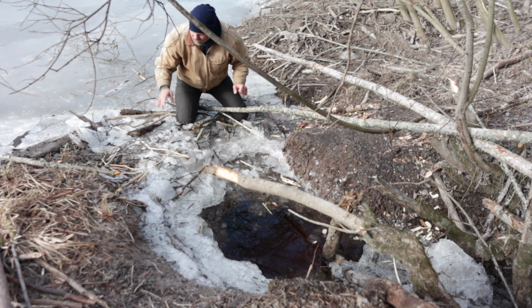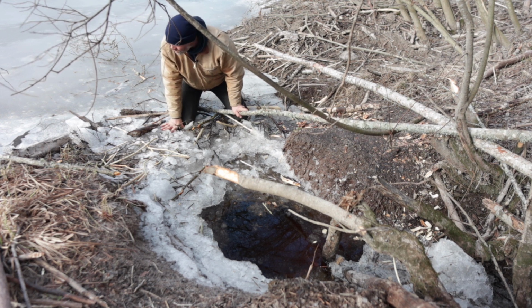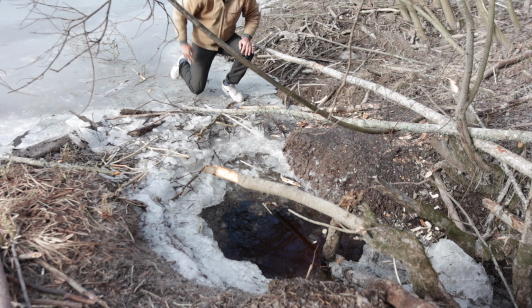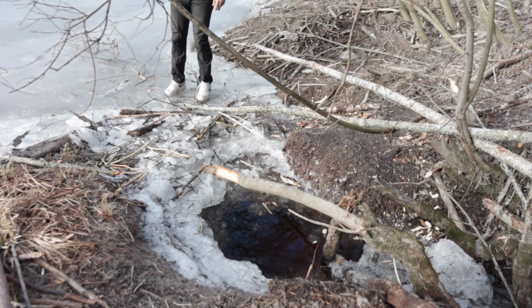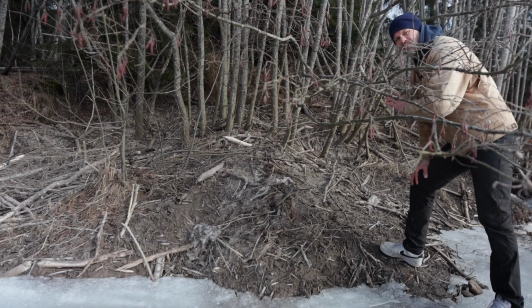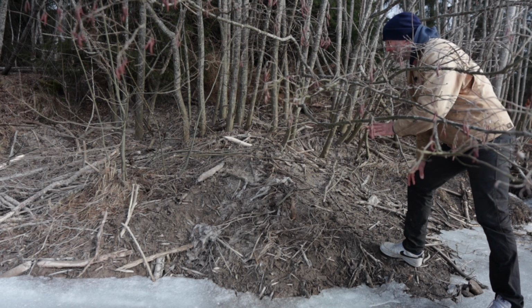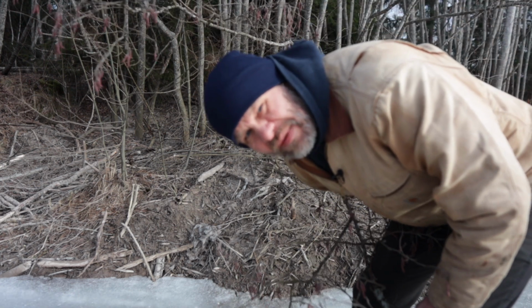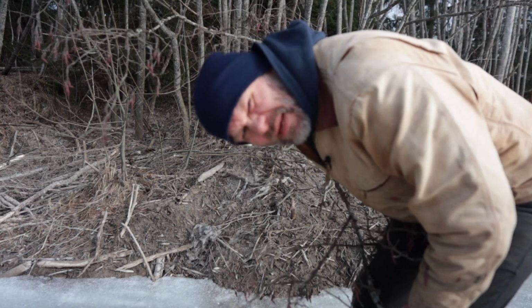Predators, that's the hard word for us Norwegians. Predators. It's also the only place where the ground isn't covered with grass. It's just mud and twigs. What do you say? Any beaver experts out there? Could this be it?